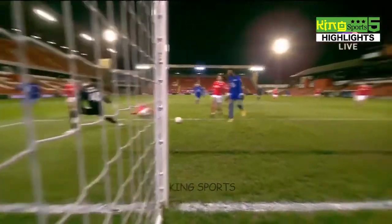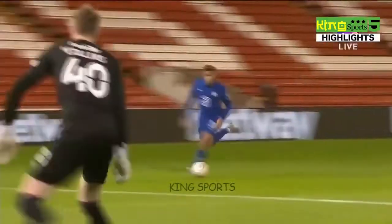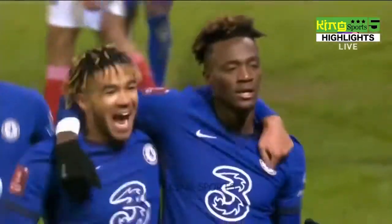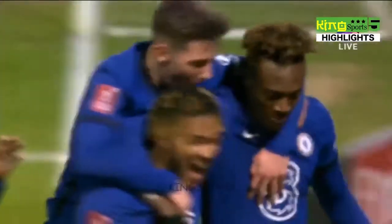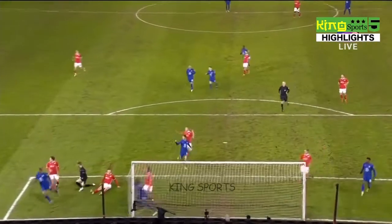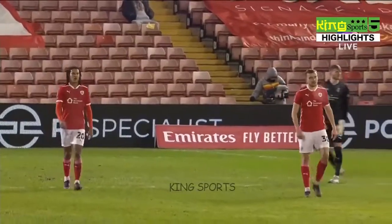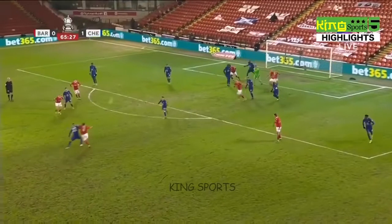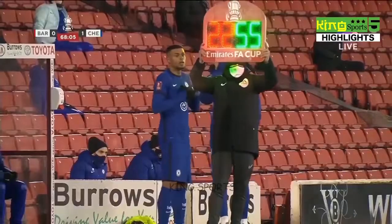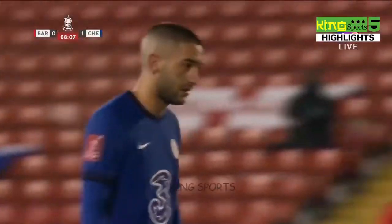Reece James with the offer into oceans of space. No chance for Brad Collins. And Chelsea have the lead, and it's that man again who just loves this competition, Tammy Abraham. Well, against the run of play, but that's what Chelsea can do to you with the quality. Kepa opted to punch rather than catch. It's well over for Ziyech then.